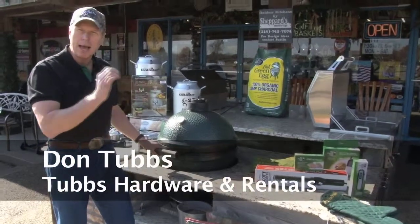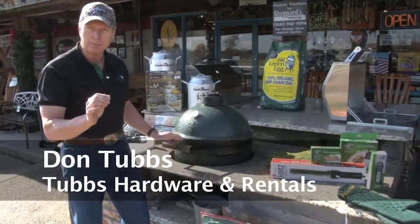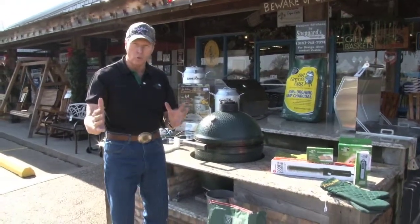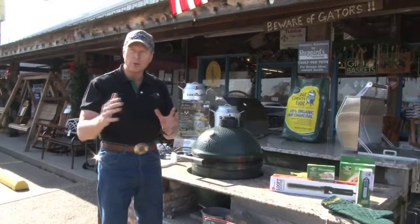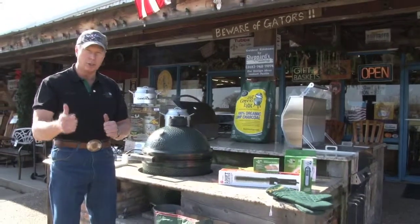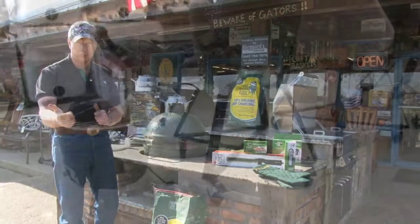The temperature, I want my chicken to come off when it's 165 degrees because I try to create an atmosphere that when I put the food on, it's not right out of the refrigerator. And I also know that I want it to have a little resting period afterwards so that it's about 180 when I actually eat it. People ask me all the time, why is your food so moist and delicious? Number one, because of the Big Green Egg, and number two, because I don't overcook it.